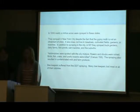Carson said that automobiles were spotted with the oily mixture, flowers and shrubs were ruined, birds, fish, crabs, and useful insects were killed. The spraying also resulted in contaminated milk and farm produce because the cows would graze on the grass that had been sprayed, and so the DDT would get in them and the milk would be contaminated then. Beekeepers also suffered from the DDT spraying because it completely or mostly completely wiped out the beekeepers' colonies.